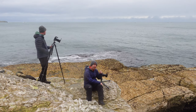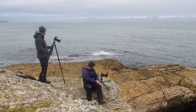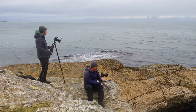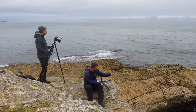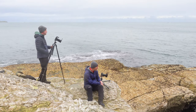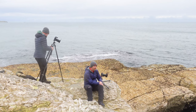I'm on bulb mode at the moment, and I'm going for 1 minute and 20 seconds, at f11 and ISO 100, and that allows me to smooth the water out completely and create that image and scene from what I see in front of me, with the movement in the water and then the static element of the rocks. Beautiful textures as well in the rocks and also on the headland that's just in front of me.